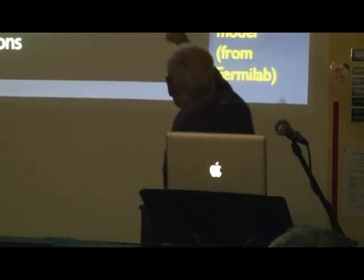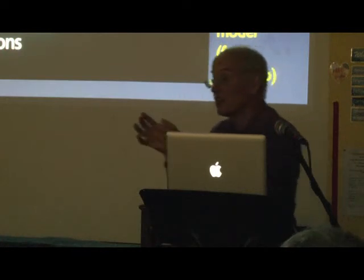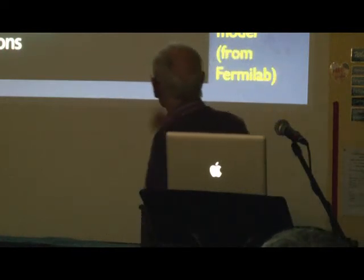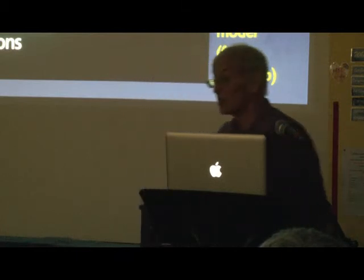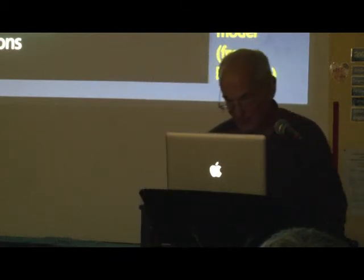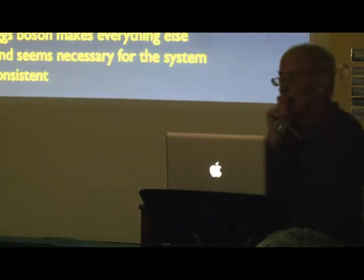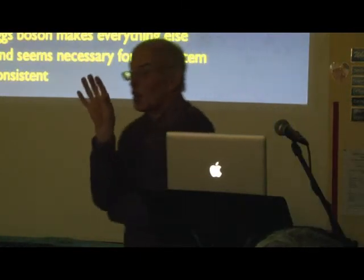And on the left, we've got Z and W, which are the heavy particles which actually cause the weak force to work. And in the middle, there's this mysterious thing called the Higgs boson, which I'm going to ignore for the moment and come back to. So those are the particles of the standard model. Now it gets worse.